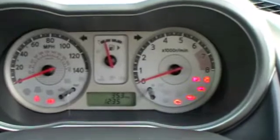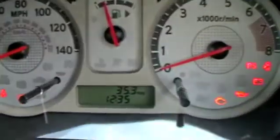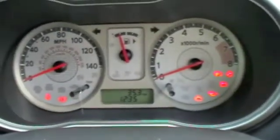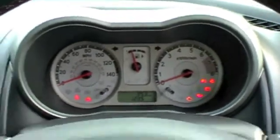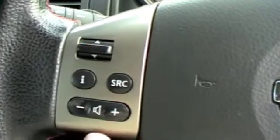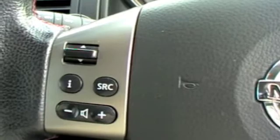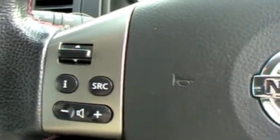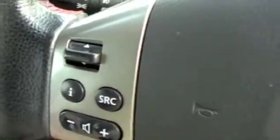On the dash we've got speedo and rev counter and fuel, of course, and then an information panel down at the bottom there, which will give you information such as miles per gallon, how many miles left in the tank, that type of thing, and 2 trip meters as well. On the steering wheel, which is a nice leather steering wheel, we've got controls for the stereo. You can turn the volume up and down, seek through different radio stations, change from radio to CD, all at your thumb, which is a lovely safety feature, but very convenient as well.